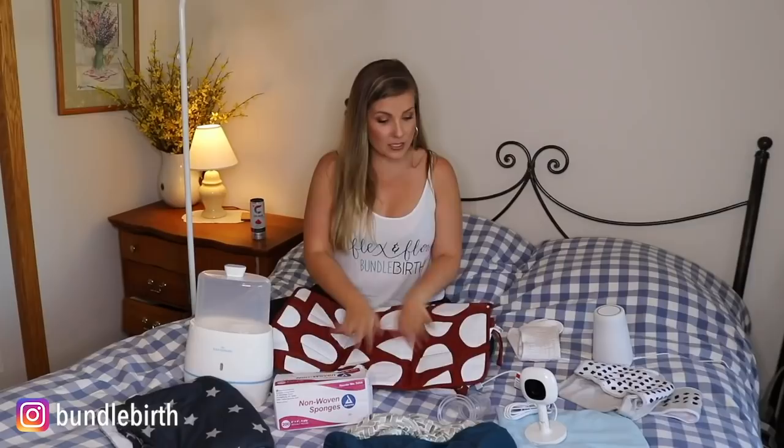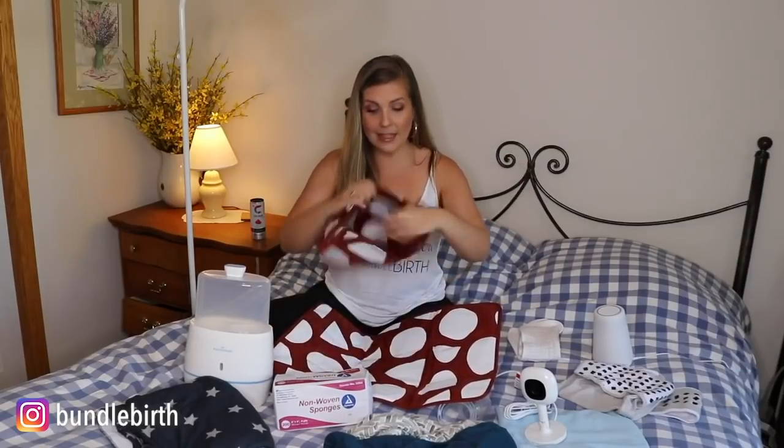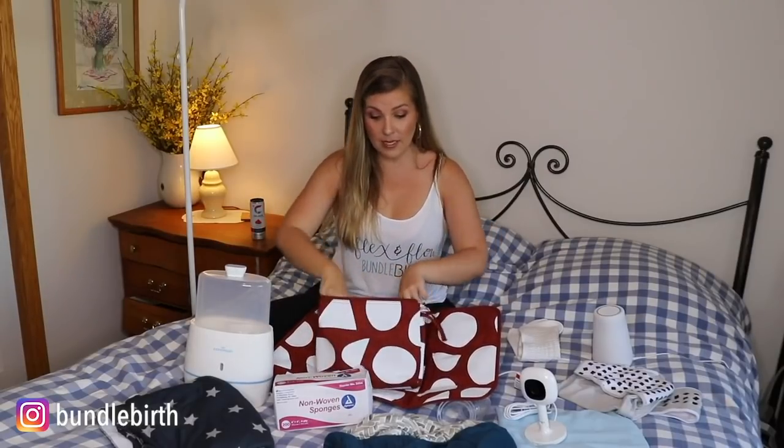This mat has saved us from having to strip the bed or wash the couch, etc. So this allows you to change a diaper anywhere. You need some waterproof diaper mats. I love Stork. This one comes in multiple colors, and it also comes with the bag. In the bag, there are all these different compartments, so you can throw your diaper rash cream in there, a thing of wipes, some diapers, and the mat all in one. It can go in your diaper bag. Love it. It's also waterproof.